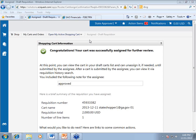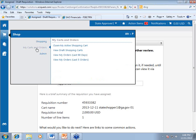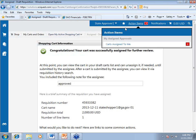Mr. Rogers, you had a question that said, can you see a list as an approver? Are you asking about a list of all of the carts that you have assigned to you? That would be under, if you went into carts and then under your action items is where you will see a list of all of the carts that are currently assigned to you. Not sure if that answered your question, but go ahead and type another one if you've got one.